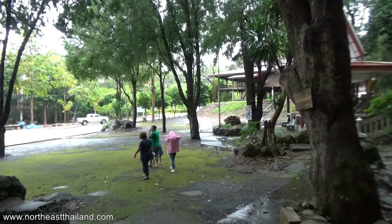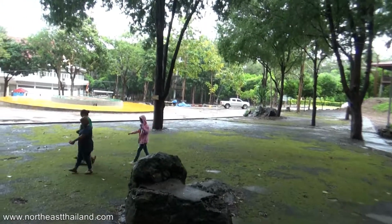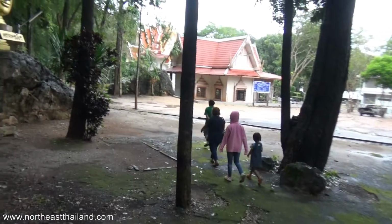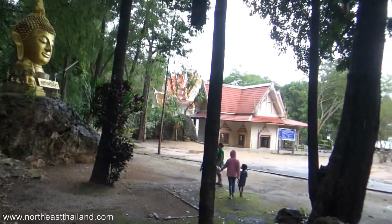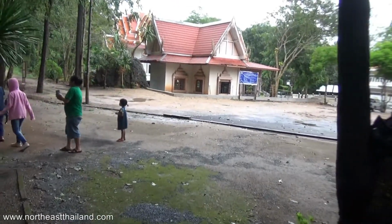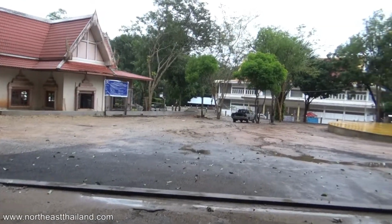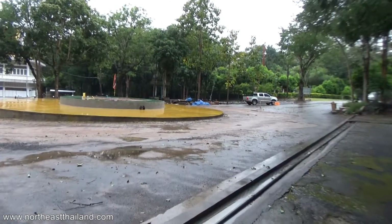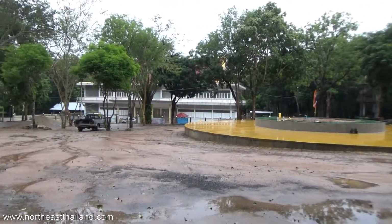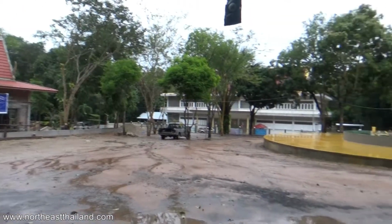There's another temple just down the road here. That's very interesting as well. I'll show that one on the way out. Doing a bunch of work in here. They're actually building that place. It's not finished, so I don't know where the museum is.